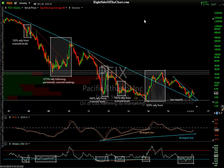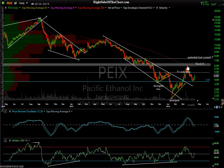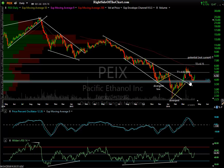PEIX, still love it. It's a great looking chart. Weekly chart. You pull the static charts on these. I won't go over all the minor details. But this one, as I mentioned, we ran up, hit the first target, and then some, made it about 2/3 of the way to the second target, pulled back, only because it had such a run-up at that point. It's not marked here. I don't know why that came off, but this is a divergent low back here. I did mark divergent low.